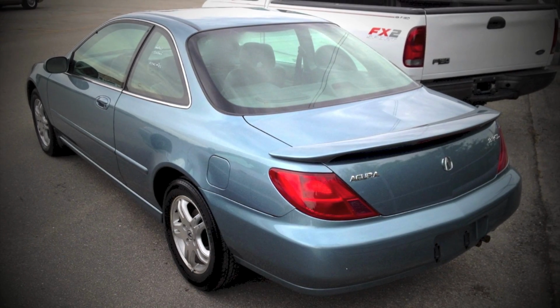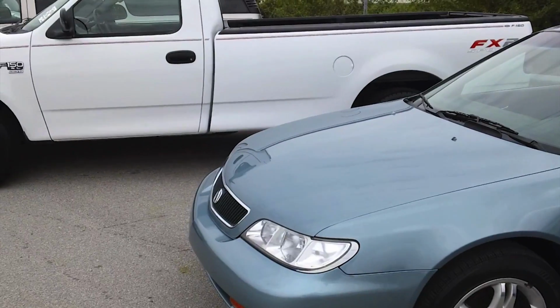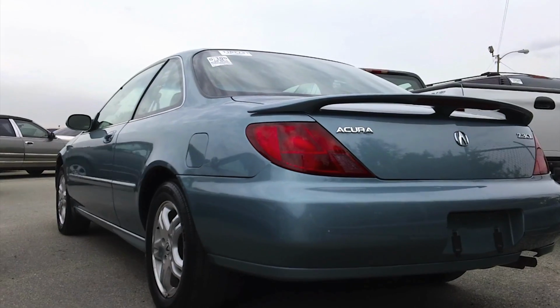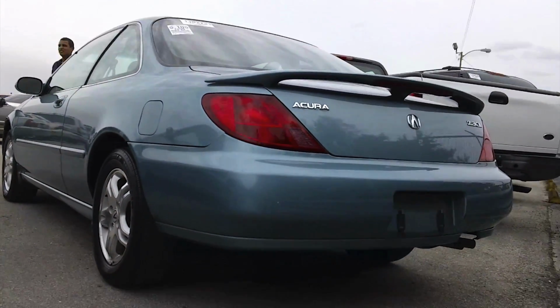Growing up, there was a neighbor a few houses down from me who had this model, and I would always stare at the car while riding my bike. Very sleek looking, somewhat resembles the new Mercedes CLA. You can see in the taillights, even the Mercedes SLS.